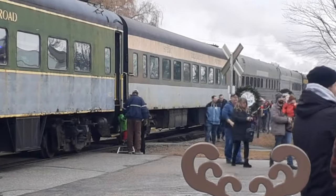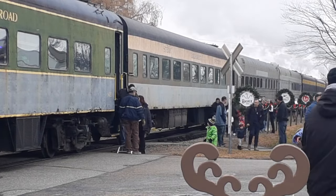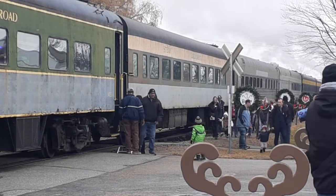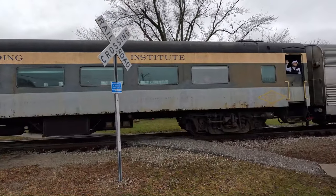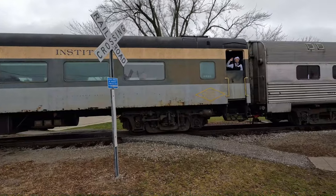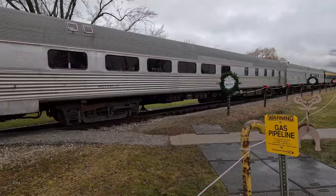Passengers soon disembark their train and set foot on the village of Ashley Country Christmas. As soon as all of them got off, the crew backs the train off of Sterling Street and Oak Street for everyone to cross to the south part of town, and vice versa.